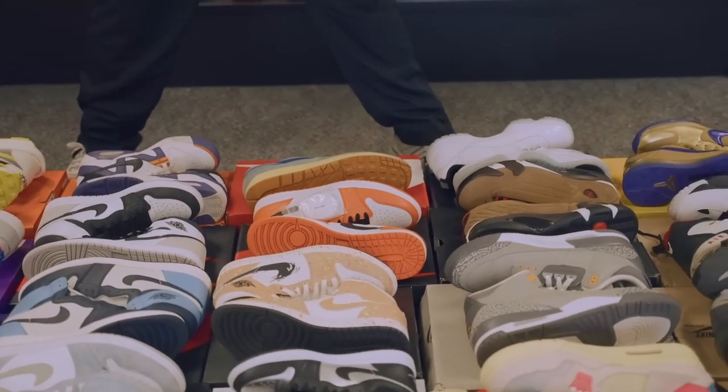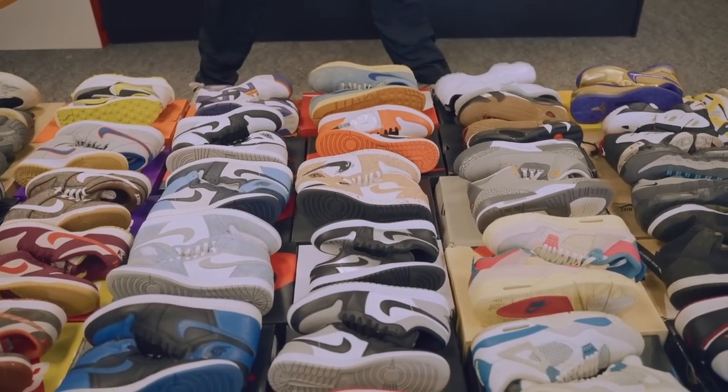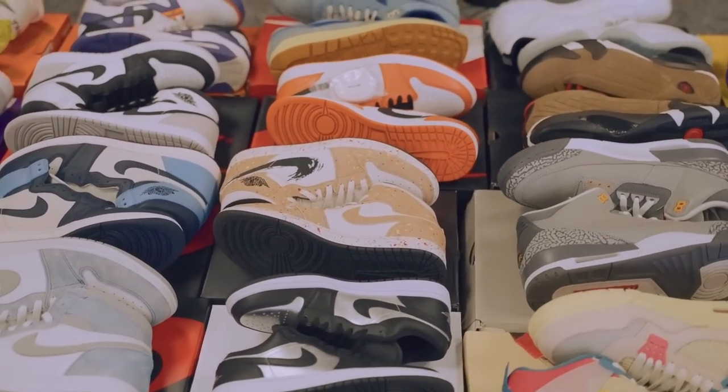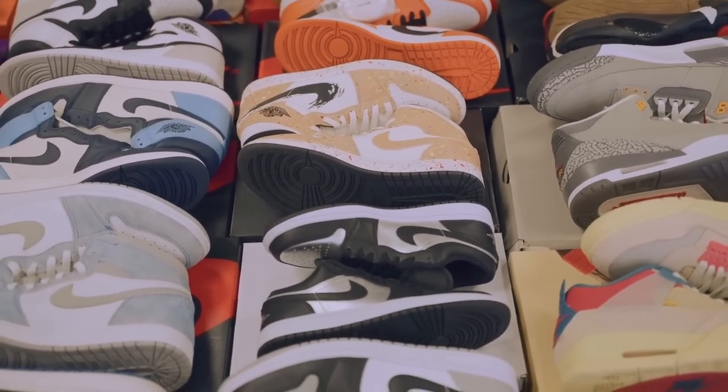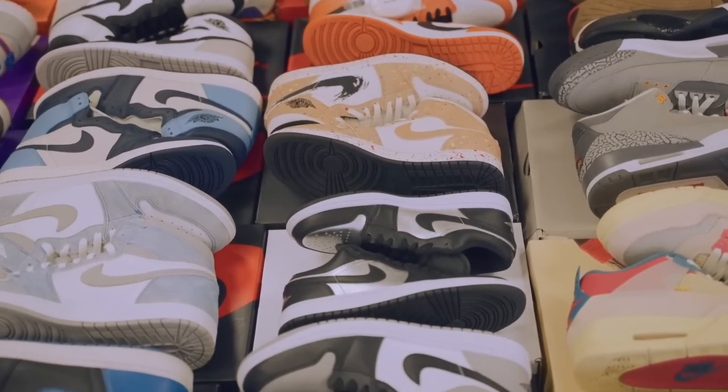Then you see a bunch of Ones. We have some Starfish 1s. Just sold one last week. Sell another one today. Pretty cool. You got some paint splatter mids. A lot going on there. I'm not really a fan of those, but the meaning's cool, I guess. You got the Nike check as a paintbrush.